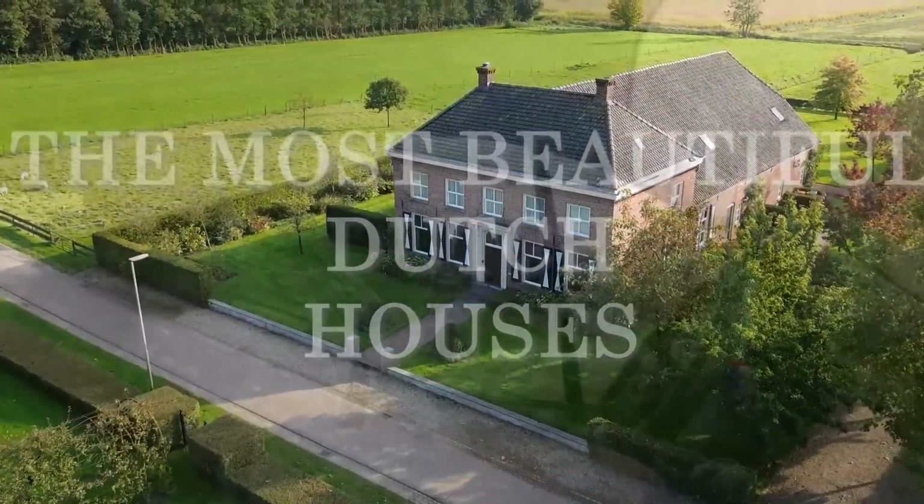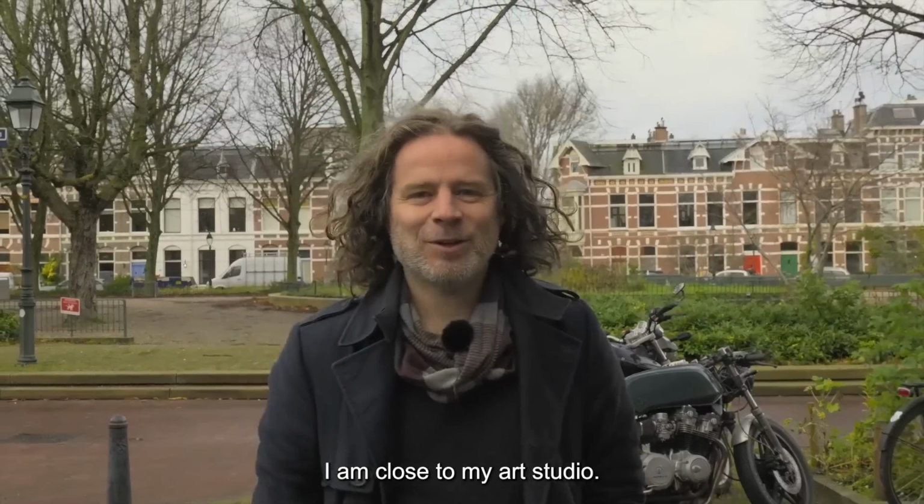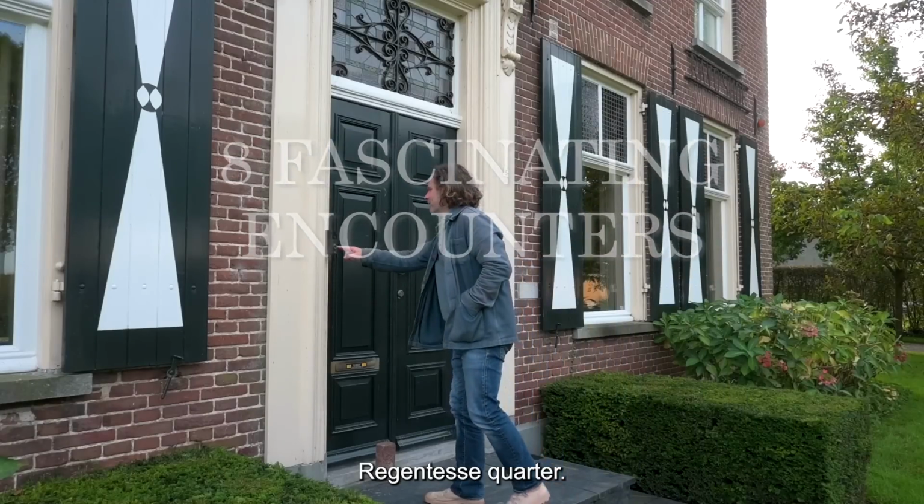The most beautiful Dutch houses, I take you to the 8 most beautiful houses I have painted. Vlakbij mijn atelier, Regentessenkwartier. 8 unique locations where people tell their stories about their most precious place.